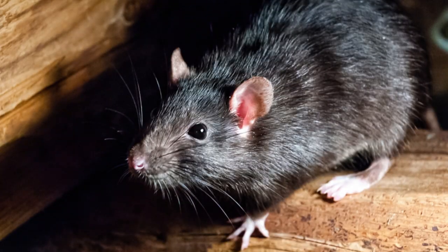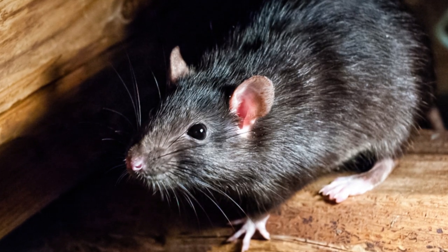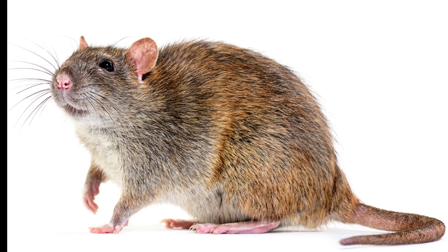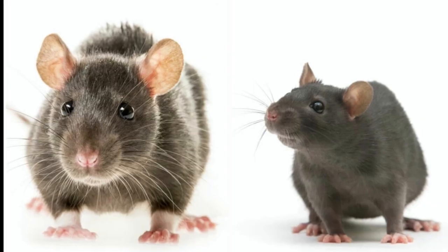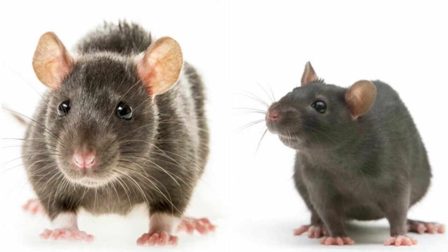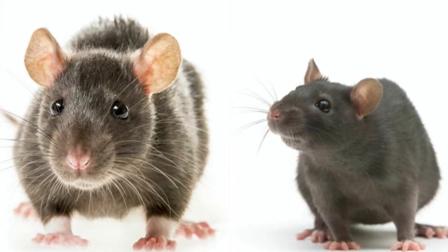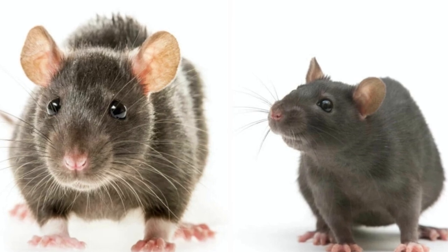While there are over 50 species of rats in the world, let's identify our most common enemies first. The Rattus rattus, aka the roof rat, and the Rattus norvegicus, aka the Norway rat. Both of these beings belong in the order Rodentia, in the family Muridae, but they have key differences between them.